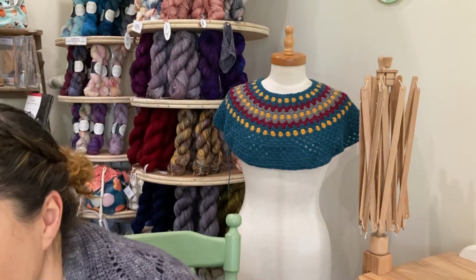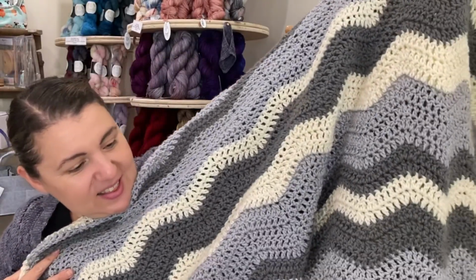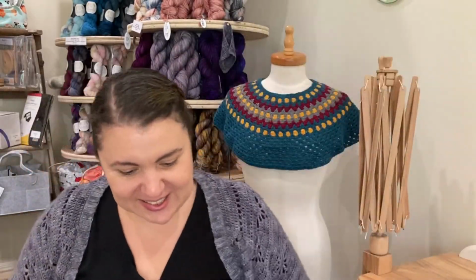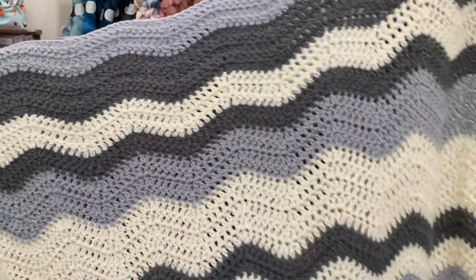Then that's finished item number one. I have finished item number two as well. Let me see if I can find it. I've got a big stack of them. Finished item number two is the ripple blanket that I was working on. So I ended up finishing it off over the last couple of weeks. All my ends are woven in and everything is finished. I'm so happy with how this one worked out.